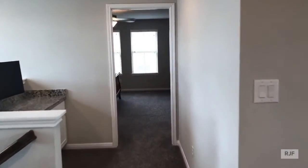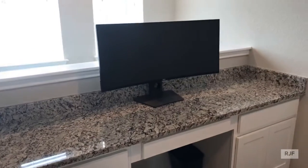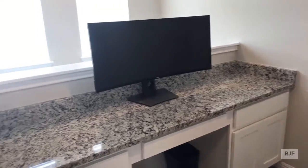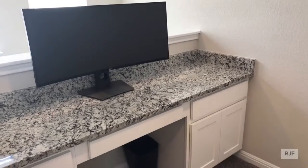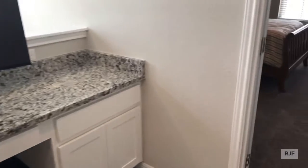We're back towards the living space and at the stairs, and then there is this great area right here. If you work from home, you can have your office space here. You can have your kids do their homework here. There are drawers and cabinets. It's granite. You could also do crafts, or if you have a sewing machine, it's just a great space that's kind of an extra bonus. All of this is carpeted.